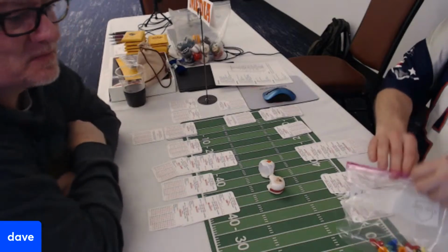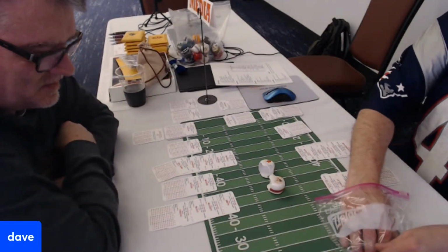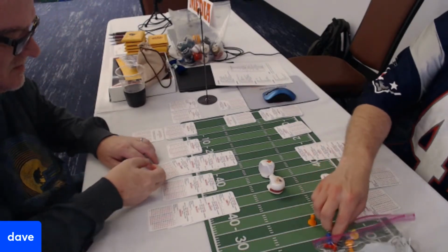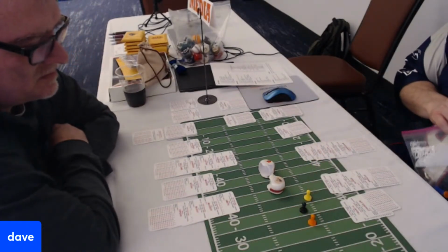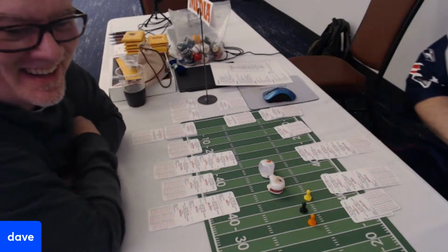Now I like to use these. I like to have 3 of these: orange for my first down, and then black for the ball, and then have an extra one here, like for a line of scrimmage or something like that. All right. And yeah, you like the Patriots jersey? Yep. That's not a bad one.